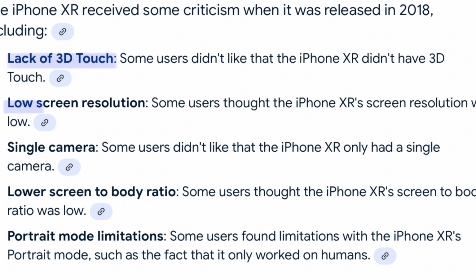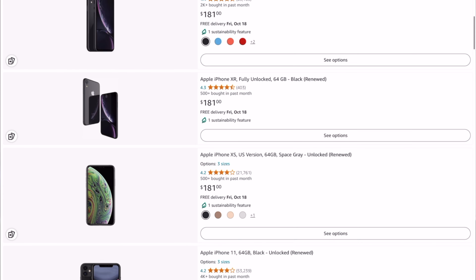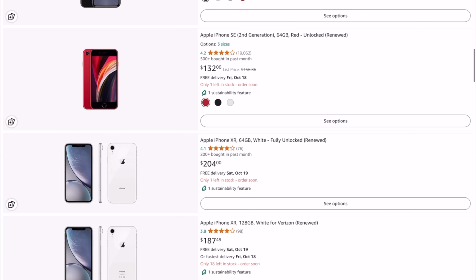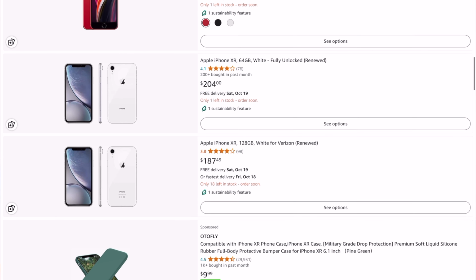Do you guys remember the iPhone XR? Right, it was one of the most flamed iPhones, I guess, really ever. Well, actually, Apple sold about 77.4 million of these devices. And if you are looking to buy one right now, they are usually around $150 to maybe $250 at the most. And you can find them on eBay or Amazon Renewed, all kinds of third-party sellers.